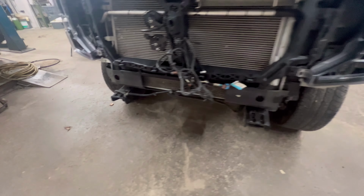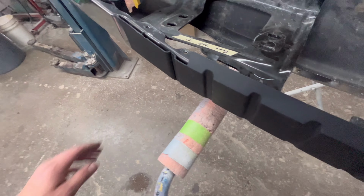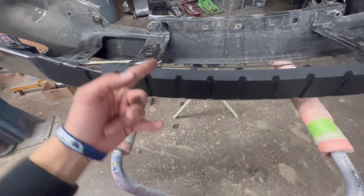So take all that off, make sure all the wiring's off. We got it zip tied up for now. So this front end's ready to go. I'm gonna start tearing this down because these bumpers are gonna get sandblasted. We'll take this off, same on both sides, and then this plastic. And then this one's ready for sandblast.